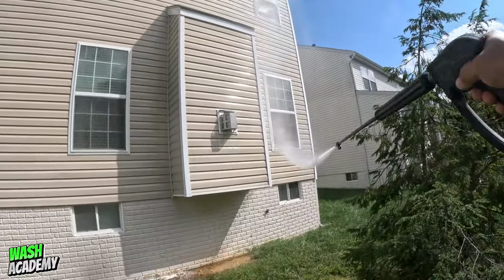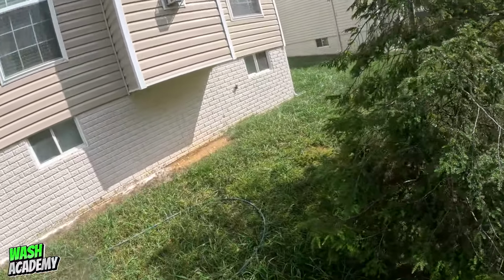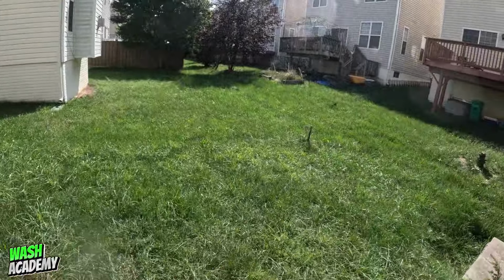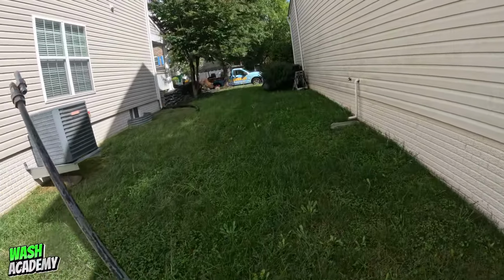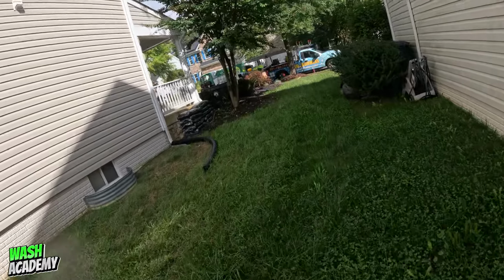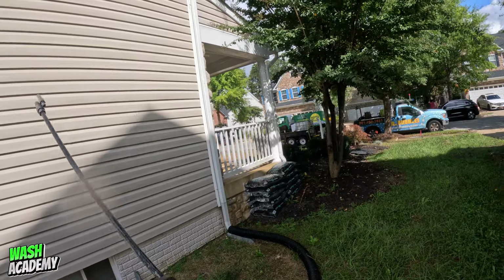Wow, this is looking pretty good now. The gutters up there are still really dirty, but that doesn't matter because we just sprayed them. Remember, guys, the solution has a dwell time. It's not like you spray right now and it starts working right now. The dwell time is typically 8 to 10 minutes, 8 to 12 minutes, something like that. So you guys wanna be aware of that.